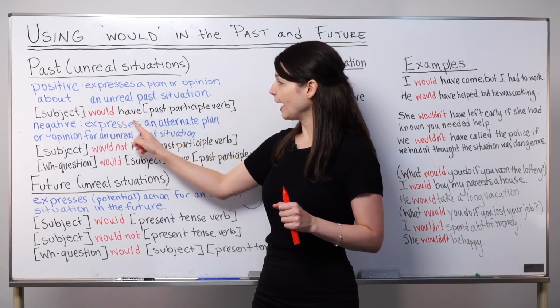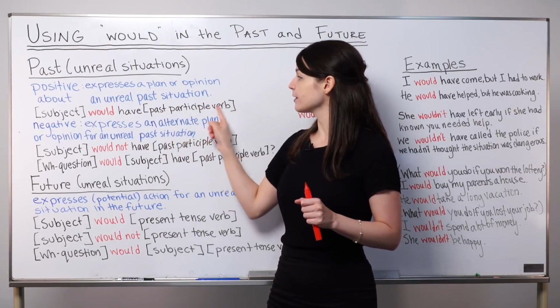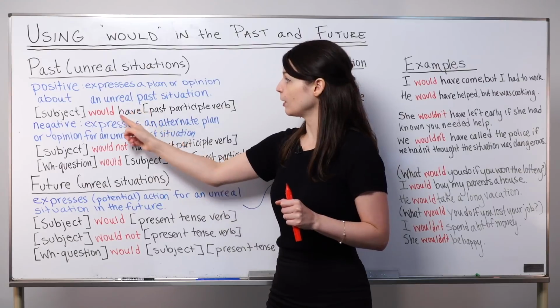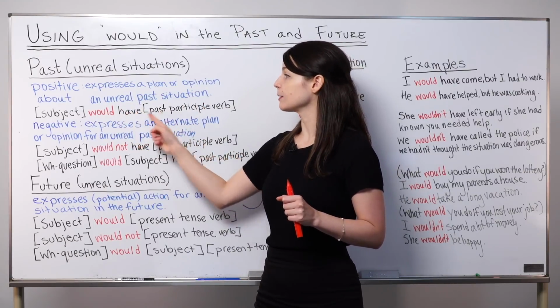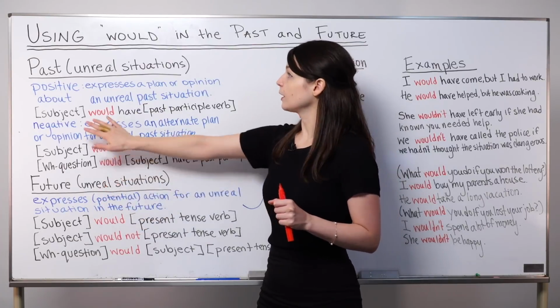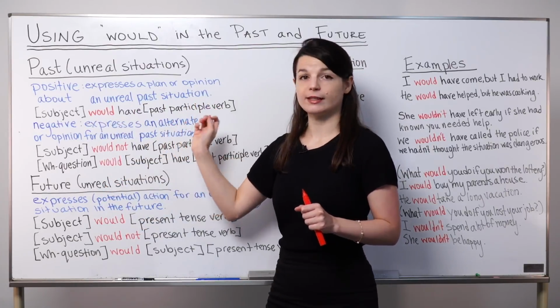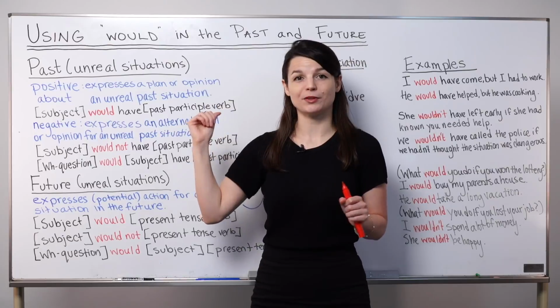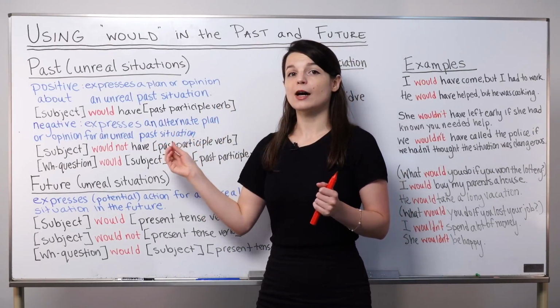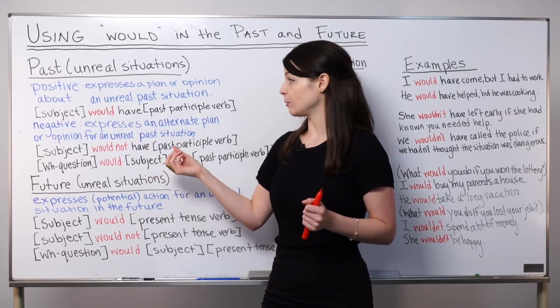So this have plus the past participle verb creates a past tense structure. So this part is a key difference between past and future uses of would. So here is how we make a positive statement. I'll show some more examples in just a moment. First, let's look at how to make a negative statement here.